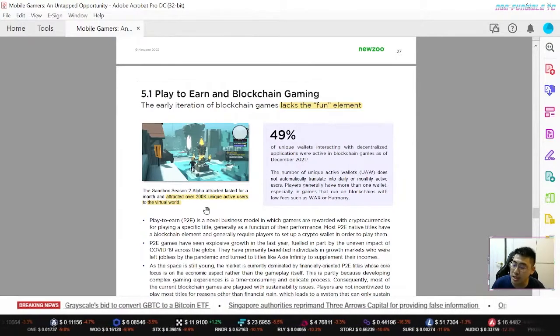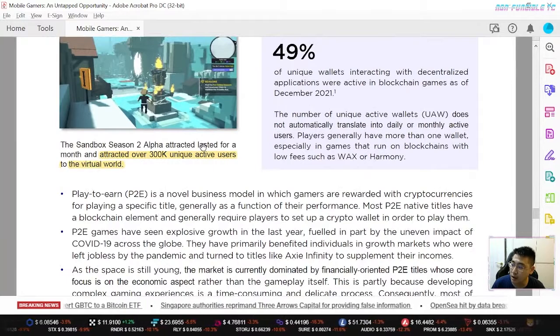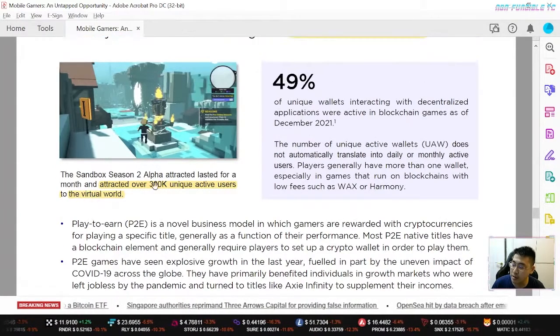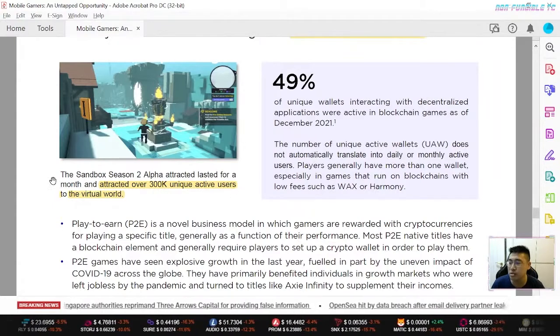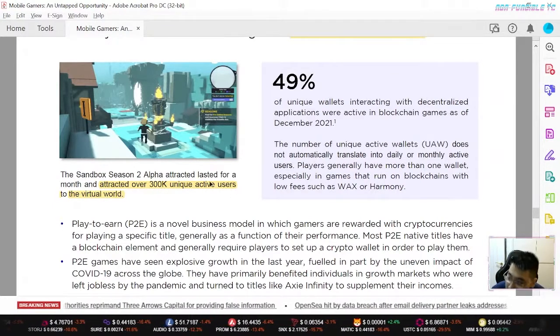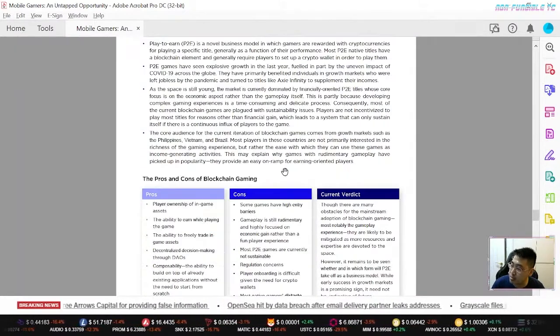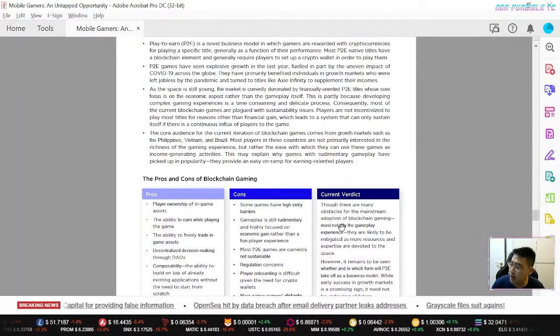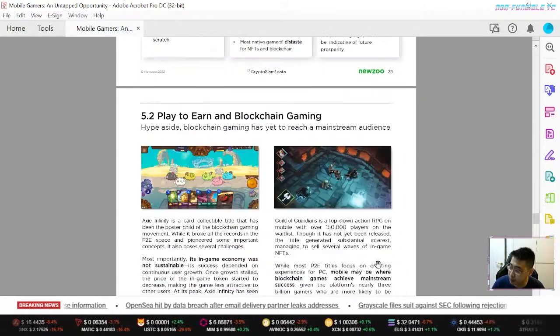But it's interesting to see this data: Sandbox Season 2 Alpha, which lasted for a month, attracted over 300,000 unique active users to the virtual world. So this is actually an interesting number to see. They were talking about the play to earn business model, the pros and cons, and our current verdict. So basically, too early to say and stuff like that.